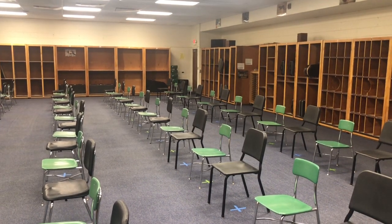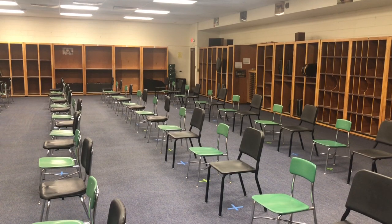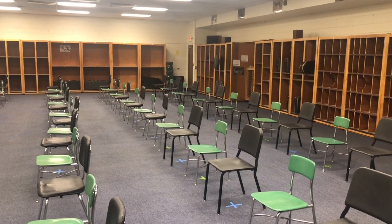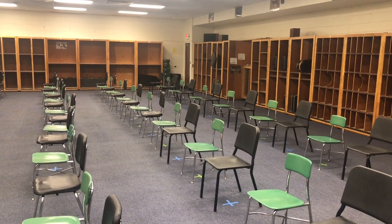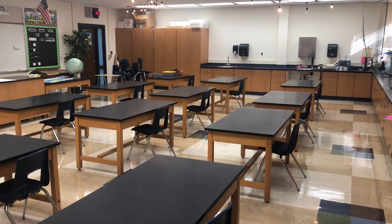So the adjustment we're making is Ms. Chavich will have 1 hour in the green chairs. The next hour comes in and they use the black chairs while she cleans off the green chairs. Here is a 6th grade science class. So instead of 2 chairs per table, it's just 1.